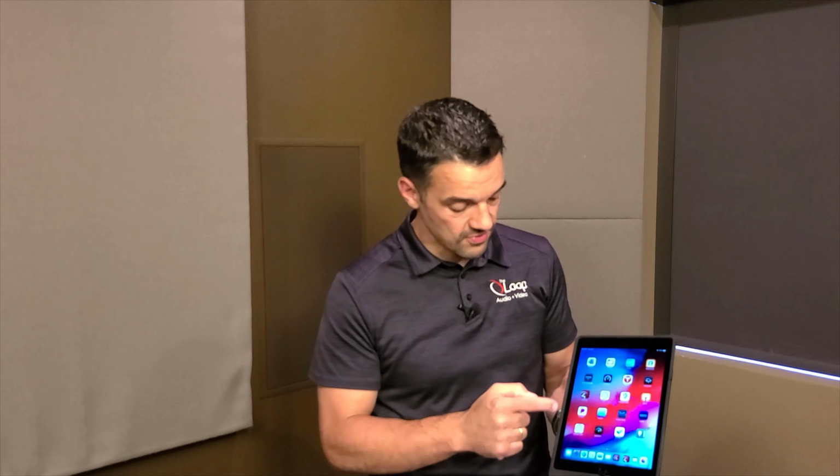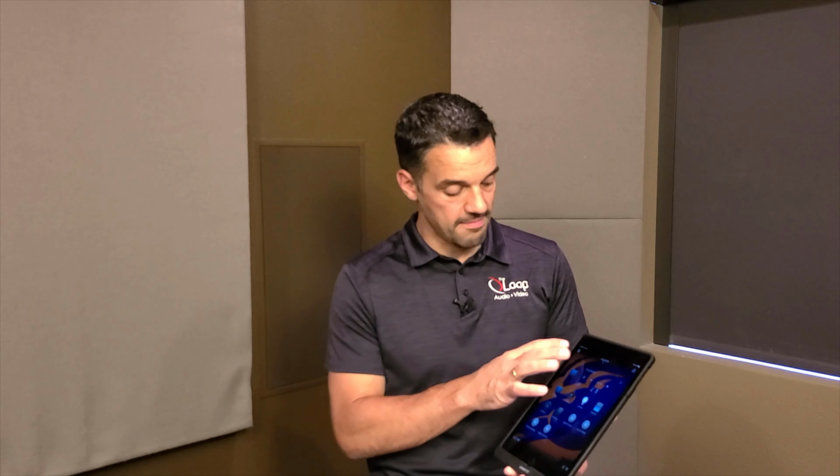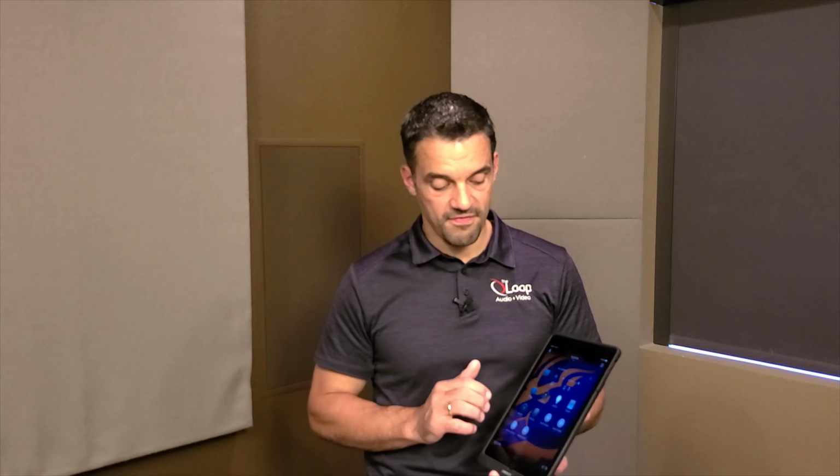Right, so I'm on my home screen. I would then open up my Control4 app, go into my room where the weather is, pull up my forecast, and be able to look at that weather from my iPad. That's one way of doing it, right? It gives you that same functionality.